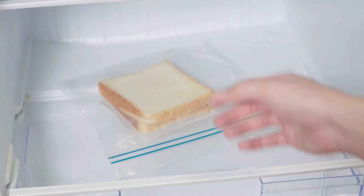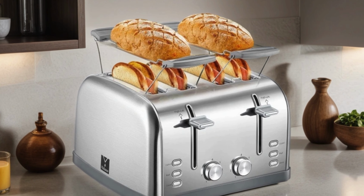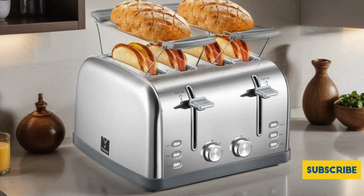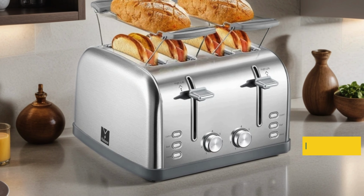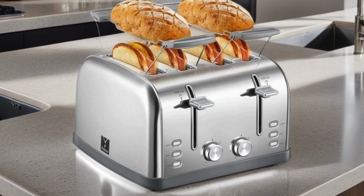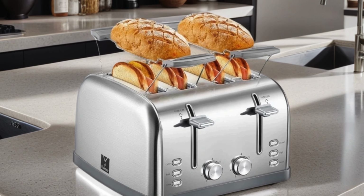The removable crumb tray simplifies cleanup, while the 7 shade settings offer precise control over your desired toast darkness. Plus, the warming rack lets you keep toast warm until you're ready to enjoy it. Elevate your breakfast game with the Yano Toaster 4-Slice, where innovation meets reliability in every slice.